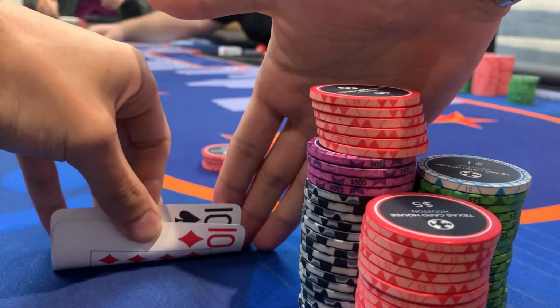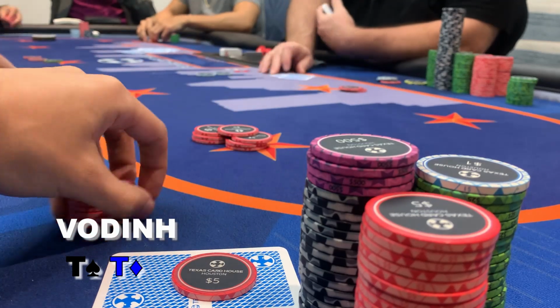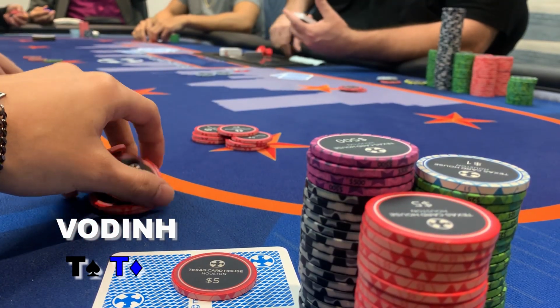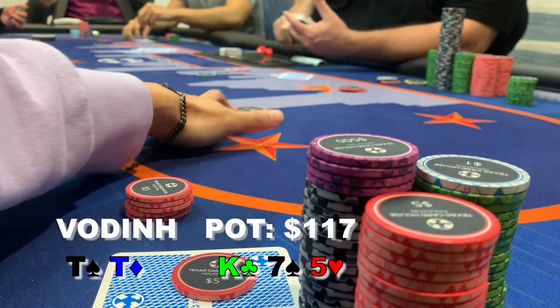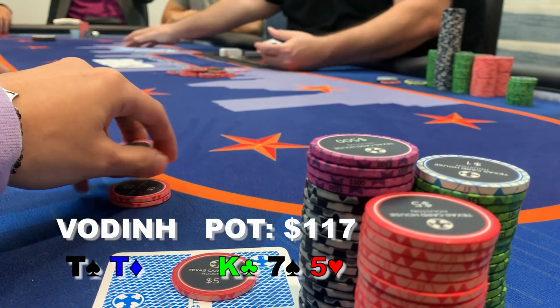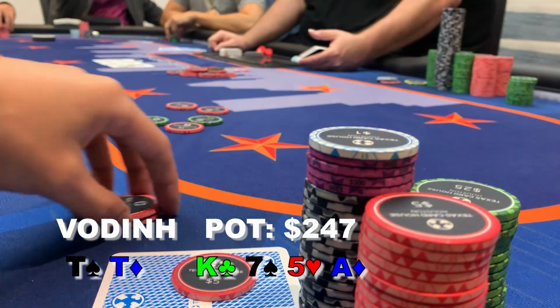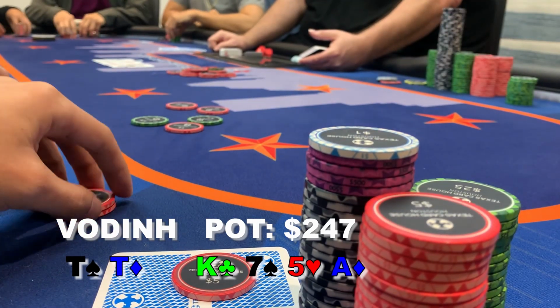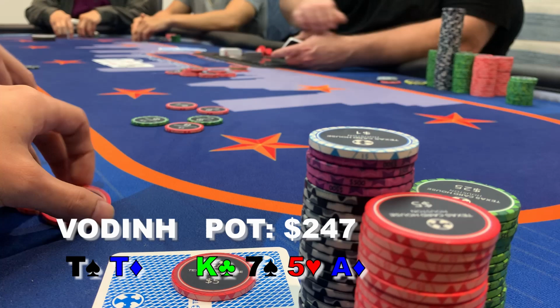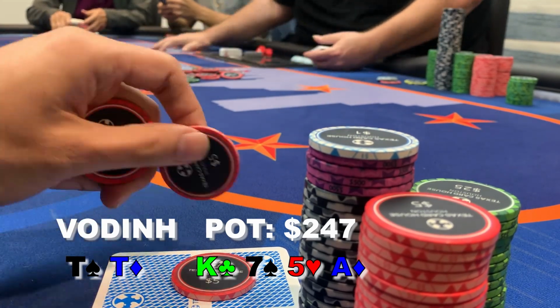Last hand of note here, we have pocket 10s in the +2. We go ahead and open for $35, the hijack and big blind call. Flop comes King 7-5 rainbow. We go ahead and c-bet range for $65. The hijack calls, and the big blind folds. Turns the ace of diamonds, so 2 overs on this board with our pocket 10s. Not feeling so great, so we just elect to check it here, and the hijack bets $150, which means we have to fold and get out of the way.